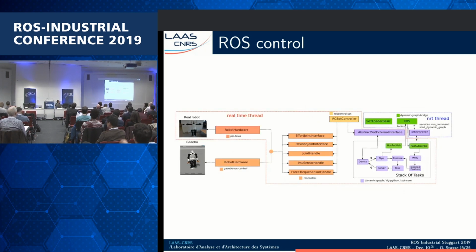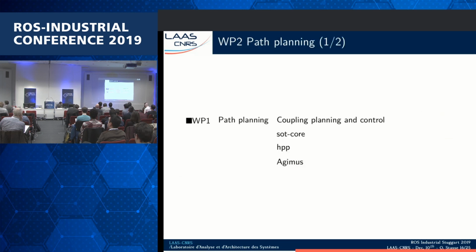So in terms of real-time, what is very interesting for us is that all the real-time is handled by the robot hardware. So you can have, for example, a Wind River VxWorks system, or RTAI. This is what we have on Talos. And our controller is just held by this overall interface. And we take great care of having all these small components be extremely efficient to run at 1 kilohertz inside the system. And they can be handled through ROS by a Python interpreter, which is running in a non-real-time thread in parallel to this system.